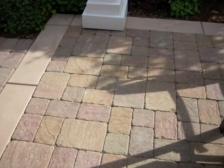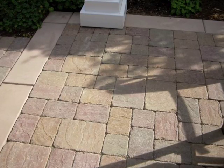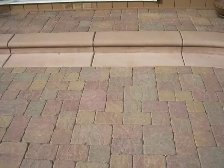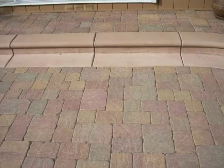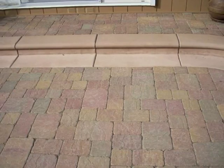Also, they do not crack, so they have a flexibility you can't get with concrete. Concrete, in time, usually does crack to some degree, so you're alleviating that problem when you're using the pavers.